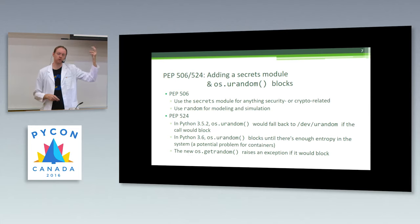And in terms of os.urandom, we left it as is to block, but we added an os.getrandom that will actually raise an exception if it was going to block. So you can make a decision of what do I want to do? Do I want to somehow get more entropy and wait? Do I want to use a less secure system or what have you? Basically, we just added more flexibility to the system to get you what you need.